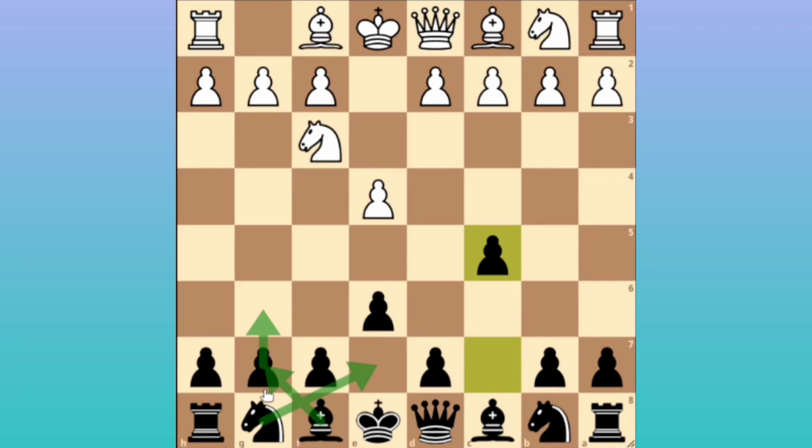So yeah, I didn't share much with the French, just because it's really simple, and I don't know what to talk about with it. The reason I don't play it is just because it's so defensive, and I like to have some excitement in my games. But if you just want to defend and just play the game without losing your queen on the fifth move, the French is the perfect opening for you.